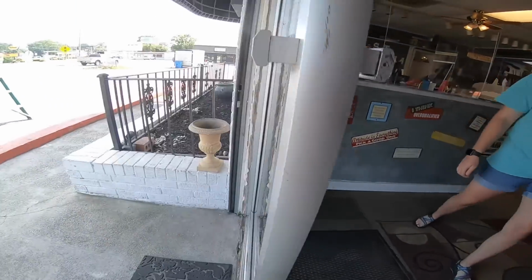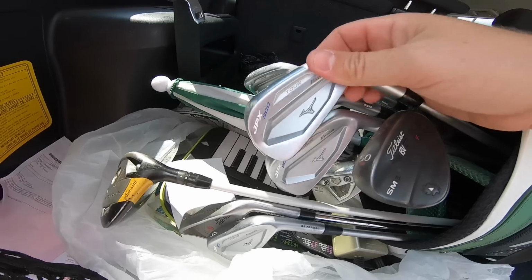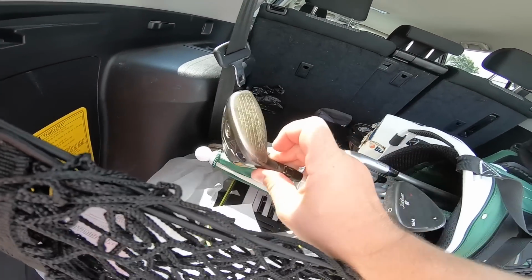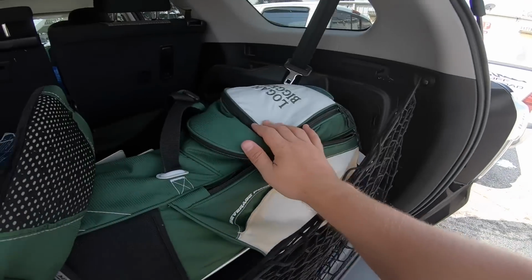God bless you. So we got this Titleist 50-degree wedge. We got a whole set of Mizuno JPX 900 blade irons. We got this little Wilson Staff 5-wood or something. It's decent. I mean, the set needs a little bit of cleaning. The bag is in great condition. I mean, it's dirty down there, but great physical condition.